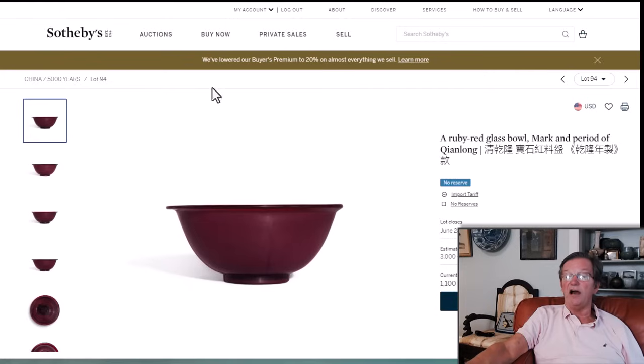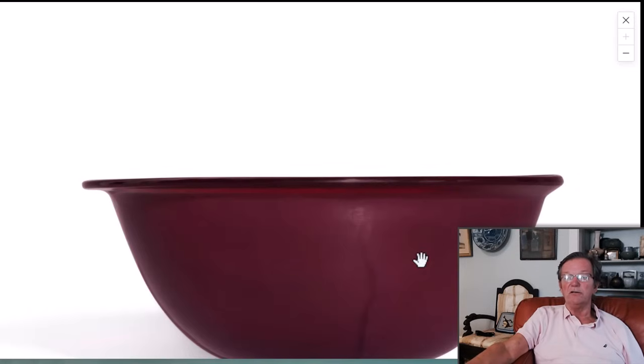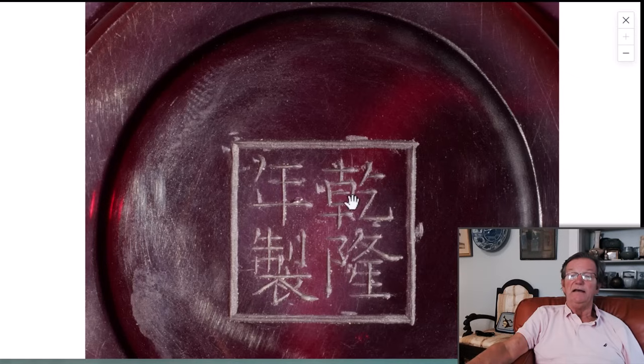And then there's this. This caught my eye. I thought this was a wonderful thing. It's a Marked period, deep ruby red Qianlong bowl. It's beautifully potted. It's all glass. Wonderfully finished. I love the soft finish on the surface. The mark is wheel cut into the bottom. There's a better picture of it. There it is. And this is how they do them.